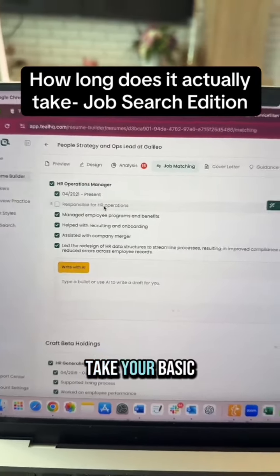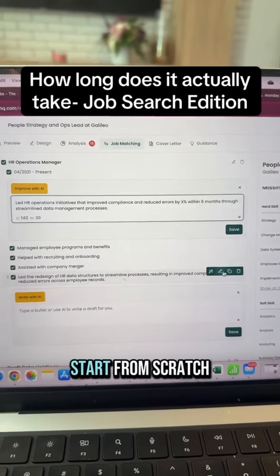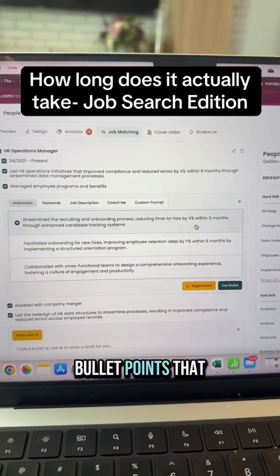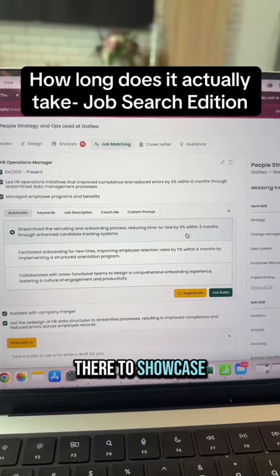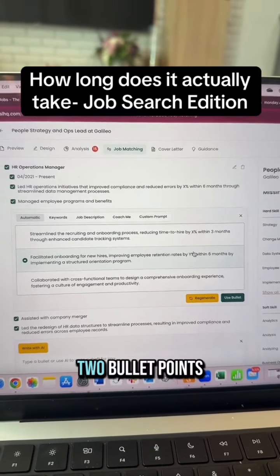And you can even take your basic bullet points and improve it with AI, so you don't even have to start from scratch. The other thing is, when it is creating these bullet points, it has 2 bullet points that have a measurable result and 1 without. And the measurable result is really there to showcase impact. So I think that's really important to add measurable results. I like at least 1 to 2 bullet points per job.